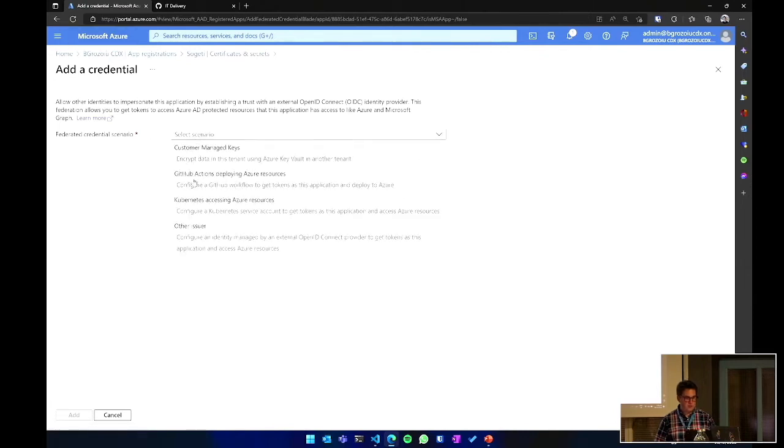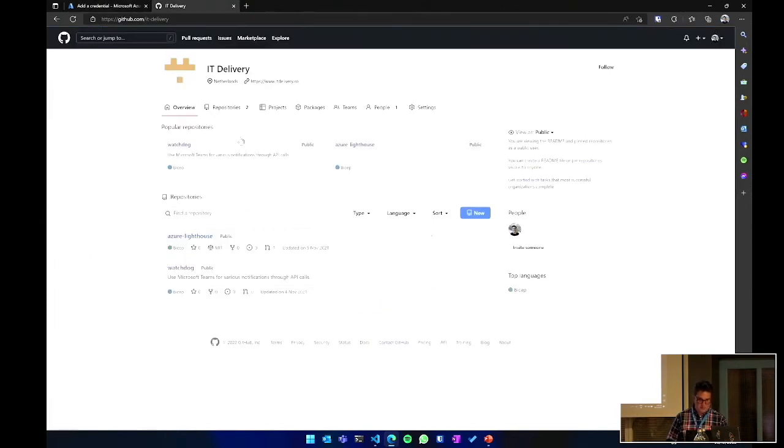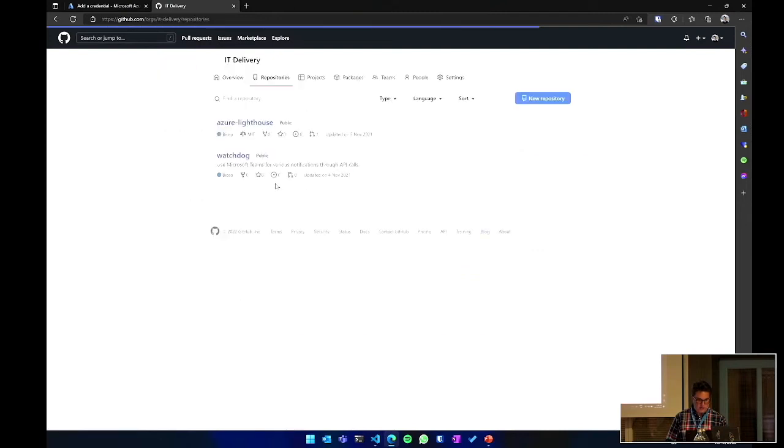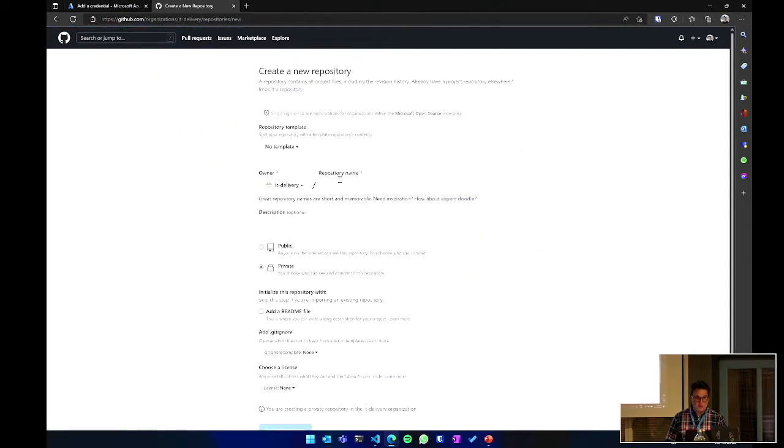We're going to choose GitHub Actions deploying Azure resources, and we're going to choose the organization name. Here we're going to call this IT Delivery. This is my organization name, and then the repository name. I'll just create a new repository here. This is the GitHub interface. I've been pre-authenticated just to skip a lot of dead time. I will just say here QXDay. That will be the name of the repository.